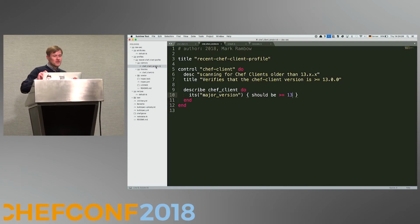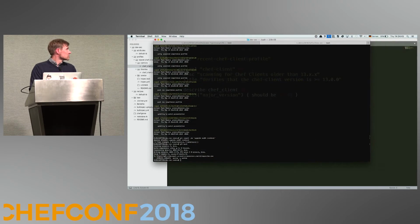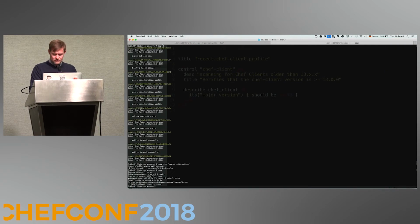And at some point, you can twist the screw a little bit further and say, okay, now I enforce on you that you have to be upgrading to Chef Client 13 or later. So that's cool. So what I do now is I would just use the normal Git flow and would just update that one.